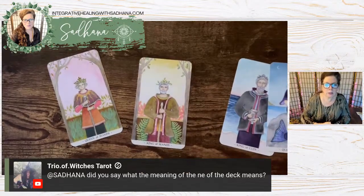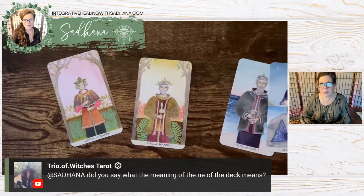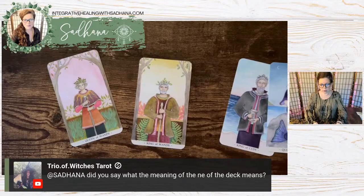So the creator's name is Lupen Grainne, and Lupin's cat name is Marseille. So the deck is named after Marseille, so Mara, and then Lune is the first 2 letters of the deck creator's first name and the last 3 letters of her surname.